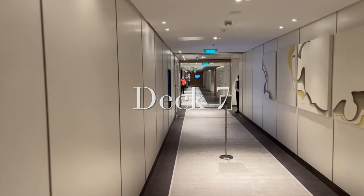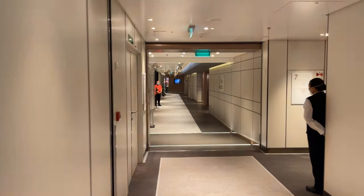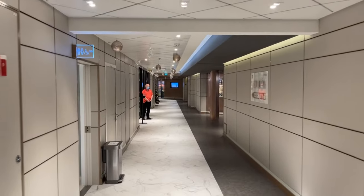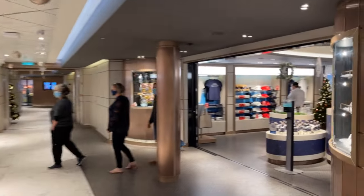And welcome to Deck 7. Deck 7 is the location to be if you want to go to some of the amazing shops on board Iona. If you're wanting to buy some alcohol to take home, or some jewellery, a watch, something fancy, something beautiful, there is somewhere to go on Iona.